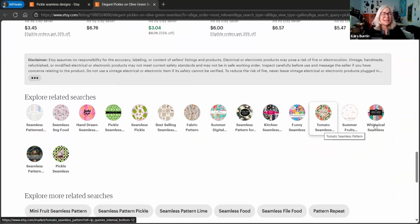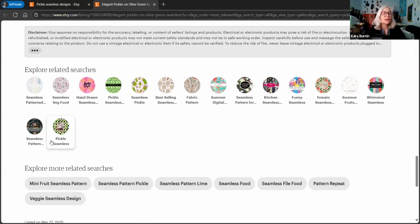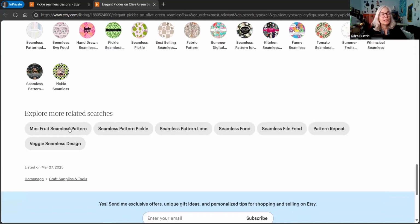Whimsical. It is kind of whimsical, I would say. So I might put whimsical in there, but just make a list of all of these words. Go back and put them in your tags where they fit. This is another thing, explore more related searches. So all of these are things that maybe would come up in the suggested searches. I don't know, but it's all places to get ideas. You don't have to be super accurate and get exact word order matches.